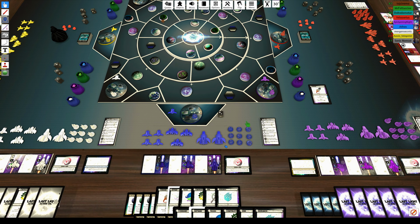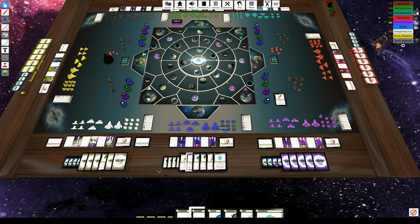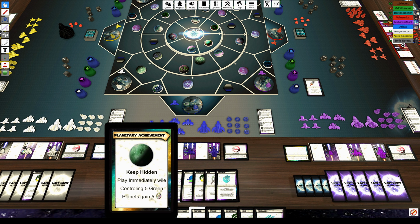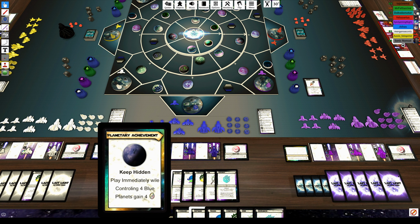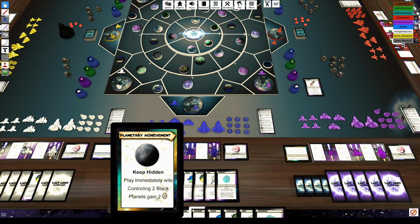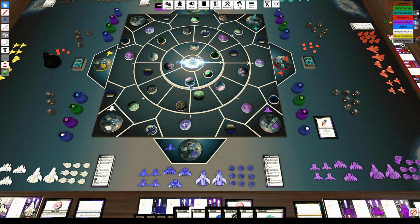Yep. But yeah, the only last thing here is everybody has a planetary achievement card. So you're going to choose one of these planetary achievement cards to keep, and you're going to discard the other 3. So basically the way that's going to work is if you choose the black one, you would be trying to get 2 black planets during the game. You would want to control them, which means you actually have to have your construct on them. If you are able to actually control 2 of them, you can immediately reveal your planetary achievement and say, ha, I have 2, I gain 2 light.